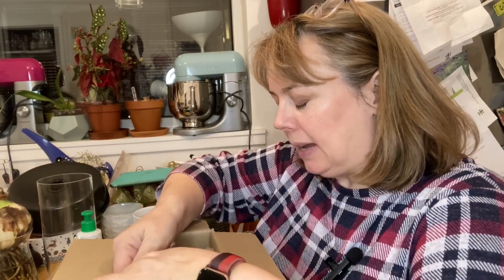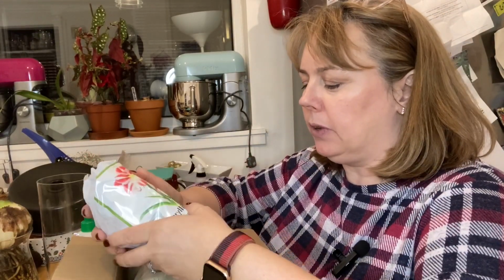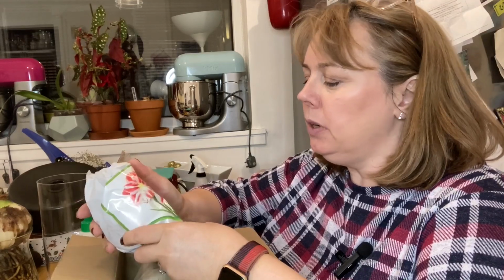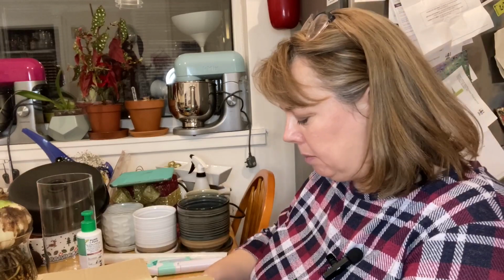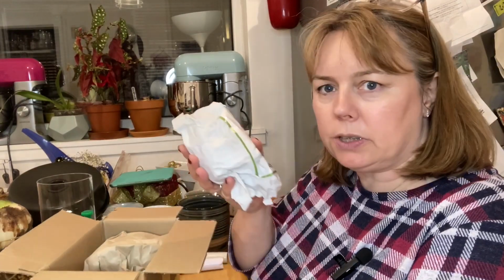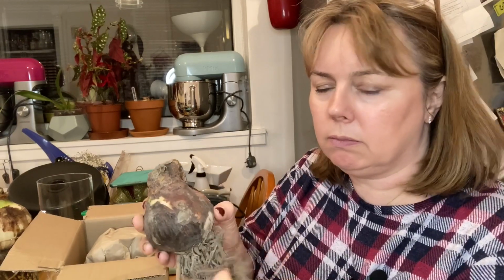Right, here's one that I did buy. I'd forgotten about that, actually. I did buy a named variety of it. Amaryllis Clown. So I shall keep this here so you can see me open it up. Doesn't feel like an enormous bulb. That looks good. Yeah, we'll wake that bad boy up, no bother.